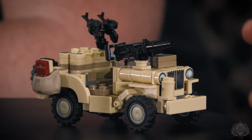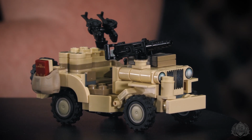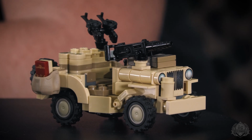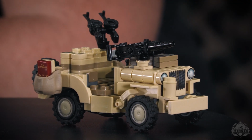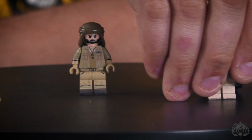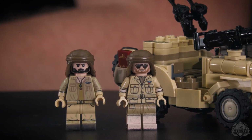This I can't take design credit for. This is Brickmania. Yes. This is a conglomeration of several iterations and generations of 4x4 Jeep, quarter-ton 4x4s. It really came together nicely. I love that they're two starkly different eras, but both excellent representations of the SAS. Like we were saying, the minifigures that come with the kit are just absolutely awesome. Love that custom created headgear.